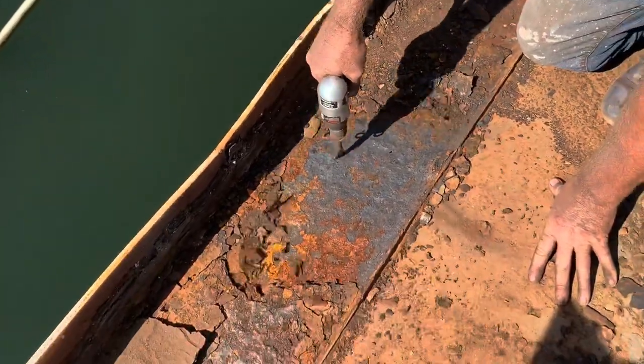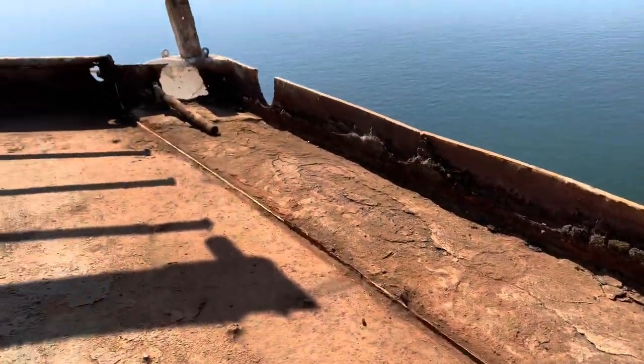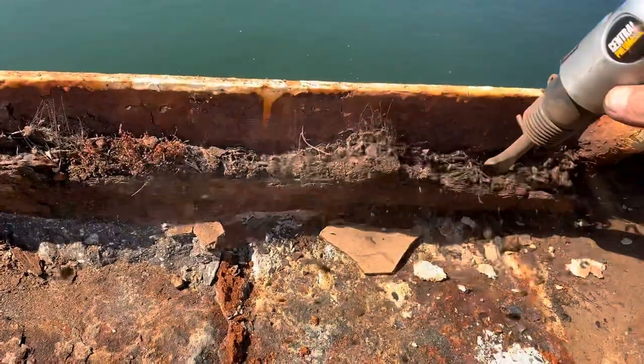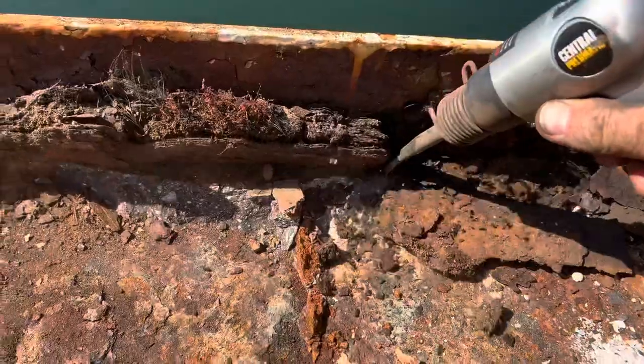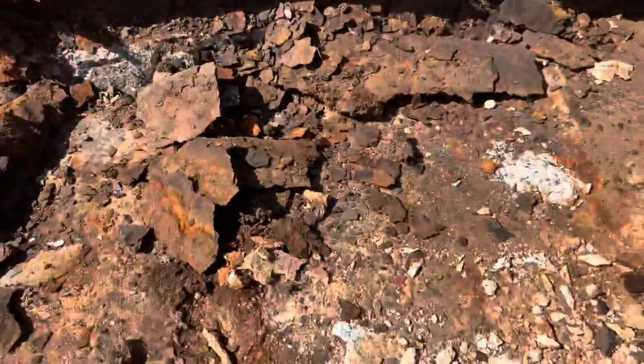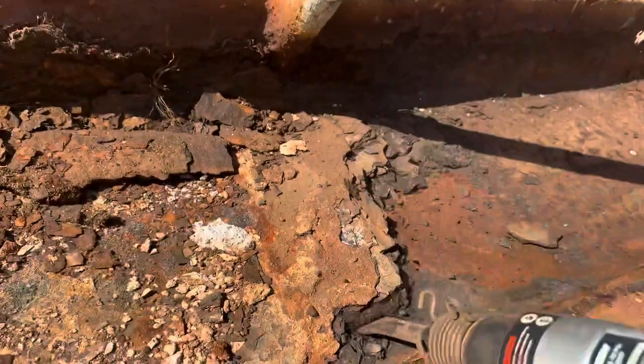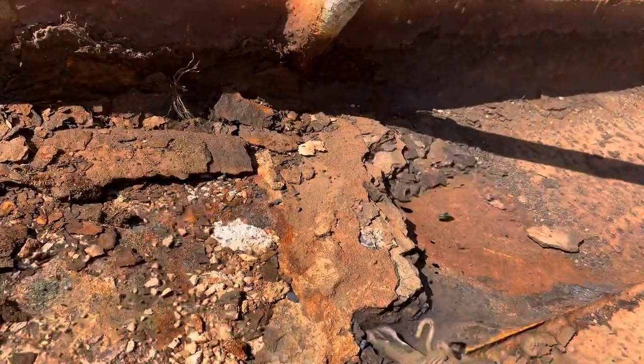Out of all the tools I've used, this air hammer has proven to be about the most effective one towards rust. I mean, it takes everything down. And look at this. This was just amazing. This stuff had been building up for so many years. It was ugly. And now, it doesn't look so ugly anymore.